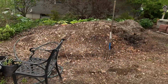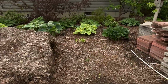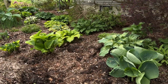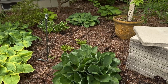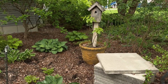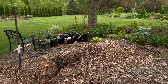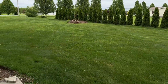I have my leaf pile that I need to come out and spread mulch. But if you come back here, you can see just how beautiful all the different hostas are. And they'll fill in by the end of the season. But it's just so nice to see them when they're fresh and new and there's no slug damage. And there's another catalpa growing in that pot. If anybody wants catalpas, leave me a comment. You can come pick them up. And let's head back around the front.